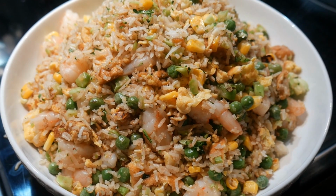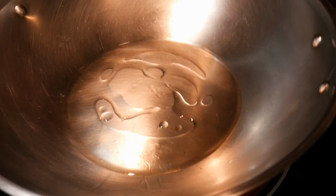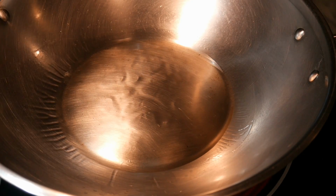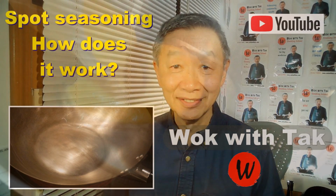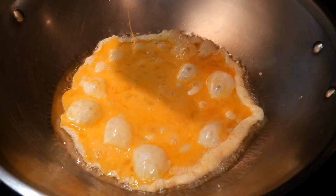I'm going to show you how to make a basmati fried rice, and in this case you will be able to see the different characteristics that are represented by the basmati fried rice. I'm going to cook this dish first by seasoning the wok using my spot seasoning method with my Cucina 14-inch stainless steel wok. And with this method, I was able to create a non-stick cooking surface.